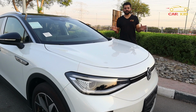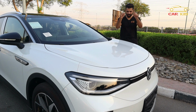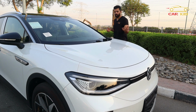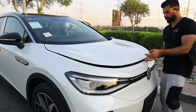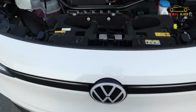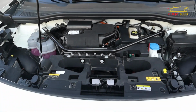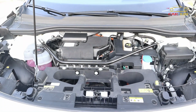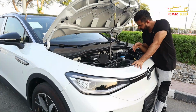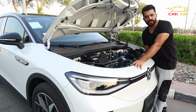So let's talk about the powertrain in this ID series. So this should be empty because there are motors in this car. I can say it's a frunk. Oh no, so you got some components over here. So I was thinking this is empty, but it's not. So you got some fan motors and so on over here.